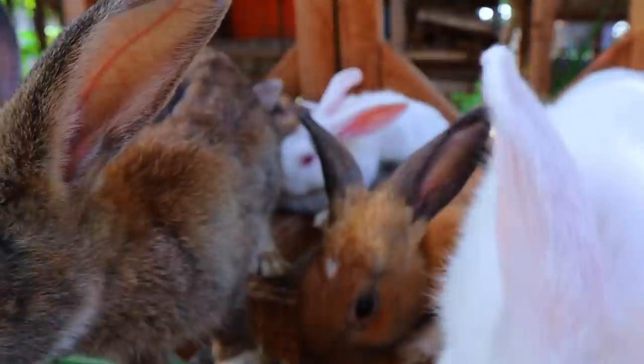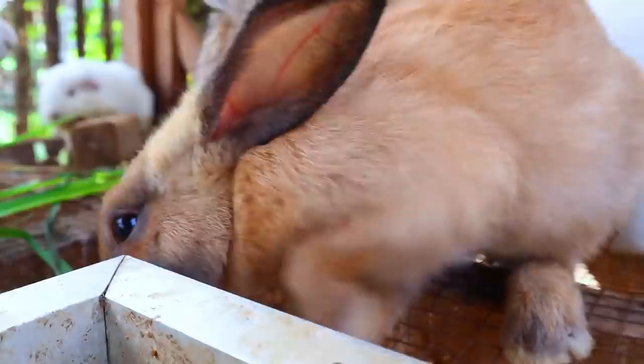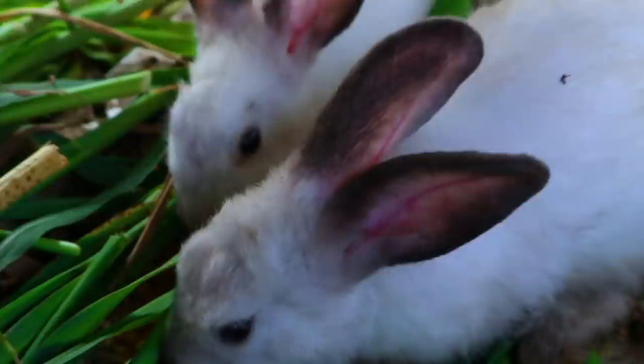And if these are not sold, of course, we can allow them to grow, and in the future we can have a business of rabbit meat. And that's a good business also, because rabbit meat is now beginning to have a place in our local market. So many people are now learning to eat rabbit meat, because it is low in cholesterol and very healthy to eat. This is how I see things about this rabbitry.